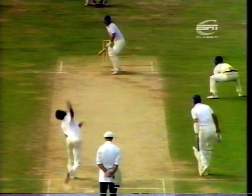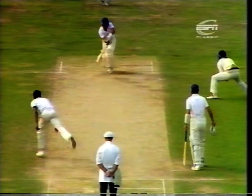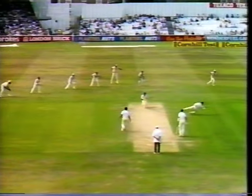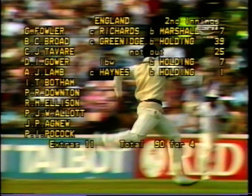Yes, a full length ball here. Alan Lamb just pushes through it off the middle of the bat, and it didn't go straight to Haynes. He had to make a lot of ground, and the distance he stood to the bat, that really is a tremendous effort, and he knows it is, and so do the rest of the West Indians. They're absolutely delighted with that magnificent catch.